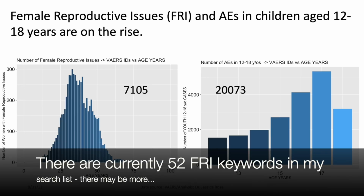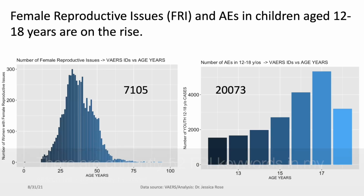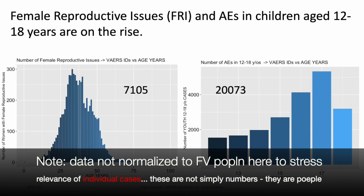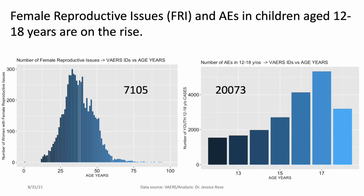We're at 7,105 reports to date. And very concerning, considering the rollout only started into children, young children, not long ago. We're already at 20,000 reported adverse events, with the most part being made for the children of age 17. But very concerning, these children make up a large percentage of all of the cardiovascular.